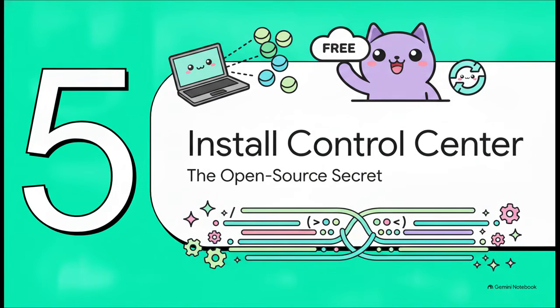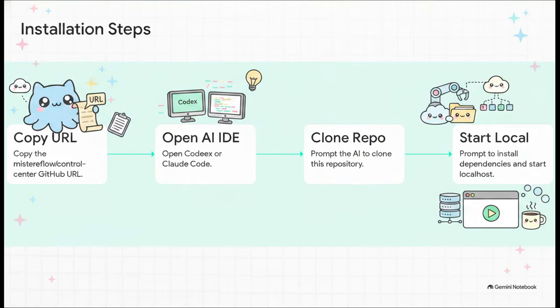On to Section 5, Installing the Control Center and the Open Source Secret. Now you might be wondering, okay, how much does a bespoke SaaS product like this cost? Well, it doesn't. This isn't a paid product. It is a completely free open source GitHub repository that you can literally clone right now. Let me walk you through how ridiculously simple this is.